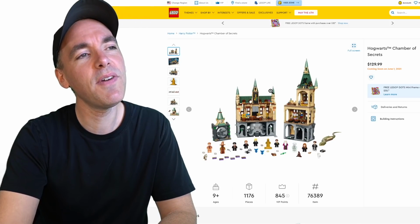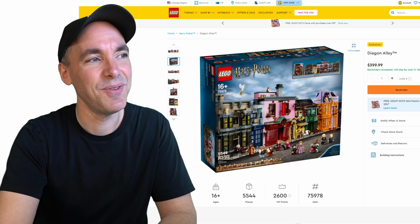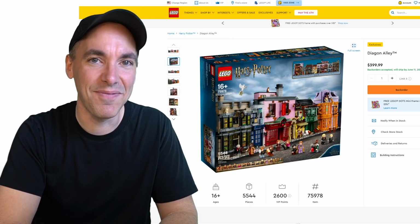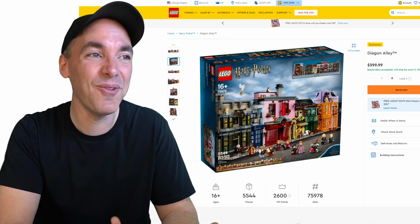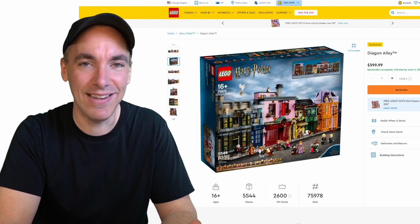But I was thinking, what if I took that $130 and instead I got this, which is 75978 Diagon Alley. I know we'd have to put a little more money with it, but I feel like this set's just a banger, and I didn't buy it yet.